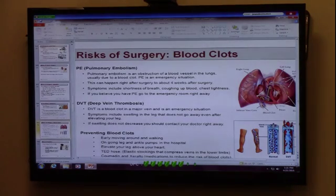Now, the surgery you're having is below your belly, so you're going to have swelling in your legs. It's all part of the surgical procedure. You get some swelling. So you need to make sure that you elevate your legs as many hours of the day as you can. And when I talk about elevation of your legs, I mean higher than the level of your heart. So you need to draw an imaginary line from your heart to your leg, and your leg has to be higher than that.